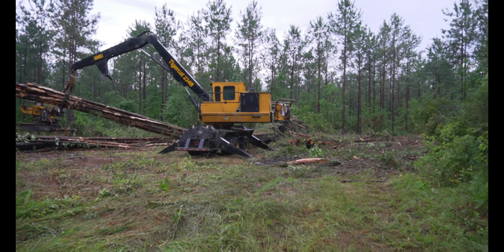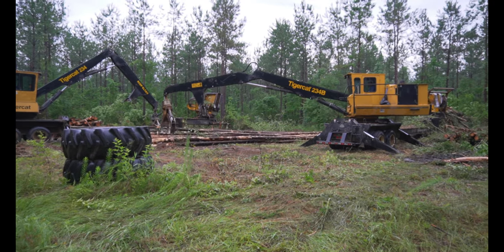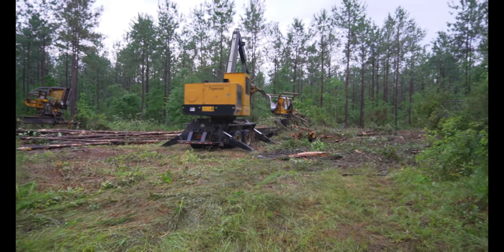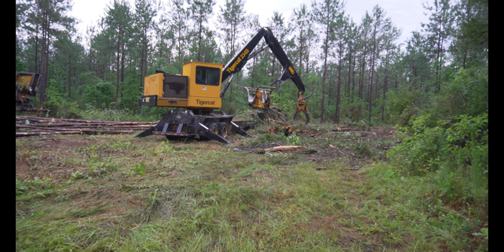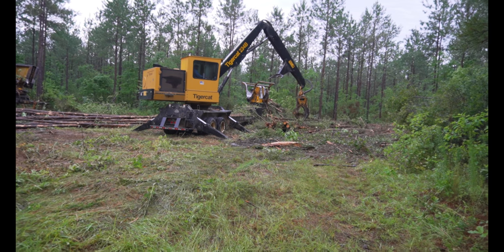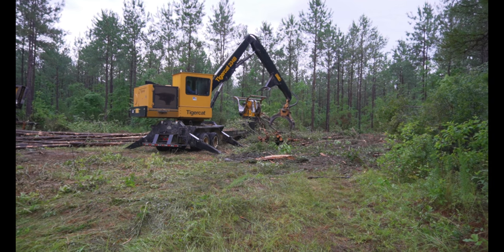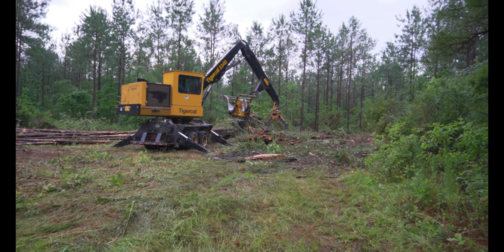It's raining again. It wasn't supposed to rain till this afternoon, tonight. But I guess it decided to come in early. We got like a tropical wave disturbance. Basically, it's the beginning of a tropical storm is what it is.